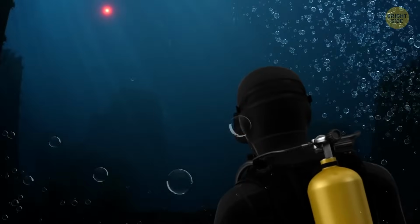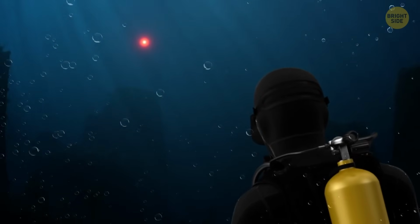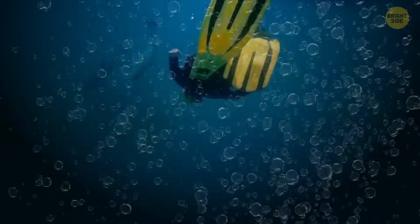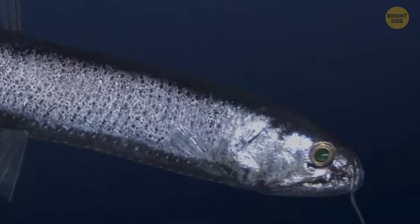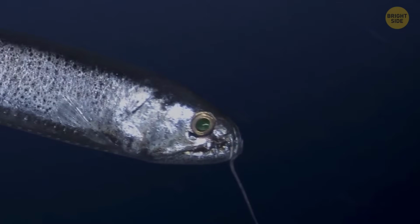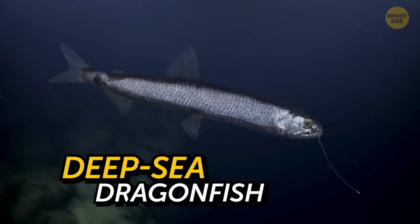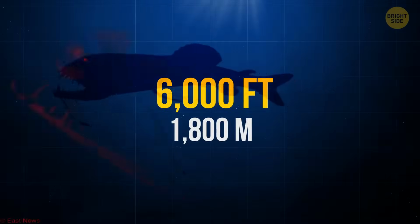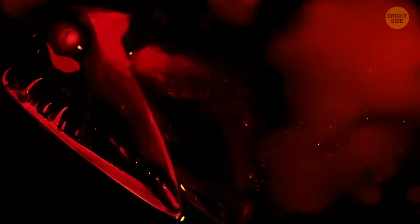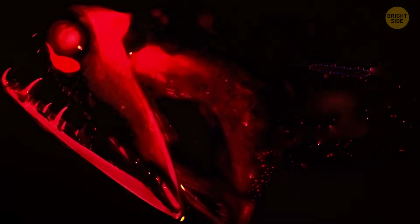Suddenly, you see something glow brightly like an electric bulb. But after coming closer, you recoil in horror. The creature looks like an upgraded eel equipped with oversized teeth. That's the deep-sea dragonfish that can live at a depth of 6,000 feet. Chemical processes going on inside the fish's body produce an eerie red glow. This glow is used to communicate with other fish.